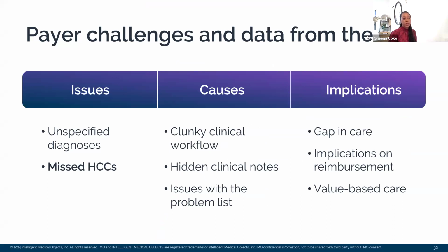IMO really is the foundation of clinical documentation in nearly 98% of EHRs. What we've seen is that most gaps between payers and providers originate at the point of care. So whether those causes are cumbersome clinical workflows, hidden clinical notes, or poor utilization of the problem list, as David alluded to, these implications are far-reaching and are felt by providers and health systems, as well as payers.